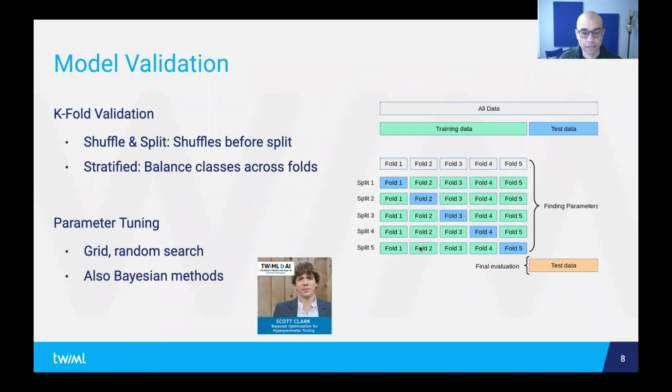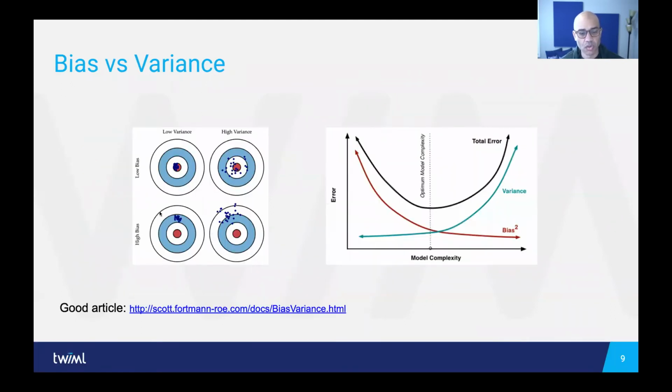Cool. So next, they talked about bias variance. This is another one that, at least at the surface level, is probably very familiar. This is talked about in most beginning or intro to machine learning courses.